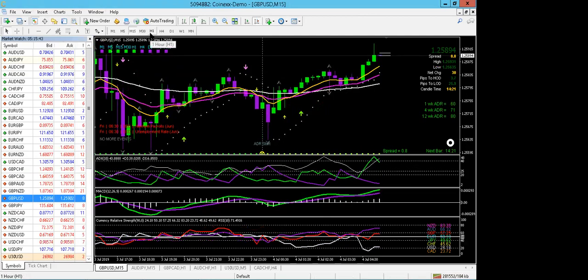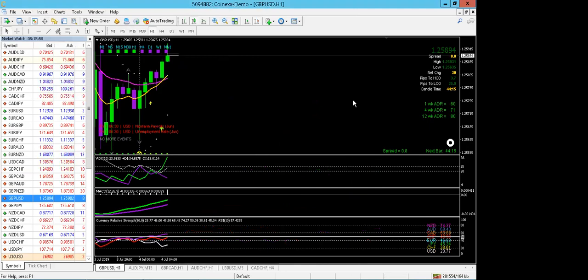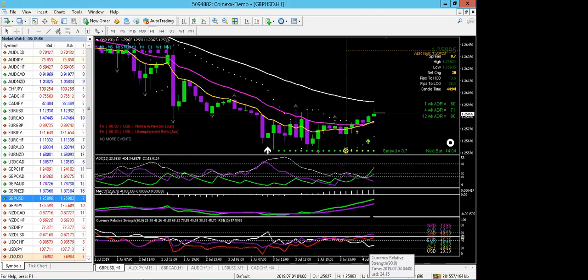So we got a wick to the upside. Kind of the same story. This would have been a great flip-flop if you were watching it on the 15-minute chart. Let's take a look. So USD is really weak. I don't like the wick to the top though. I like how it broke this fractal level.